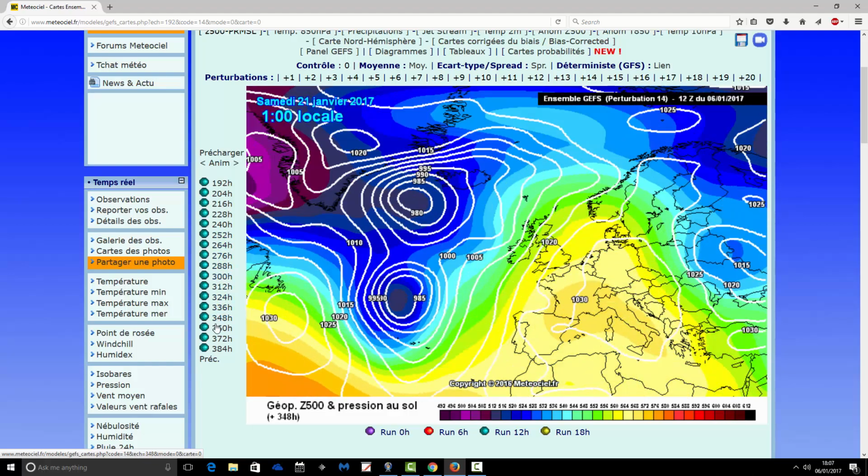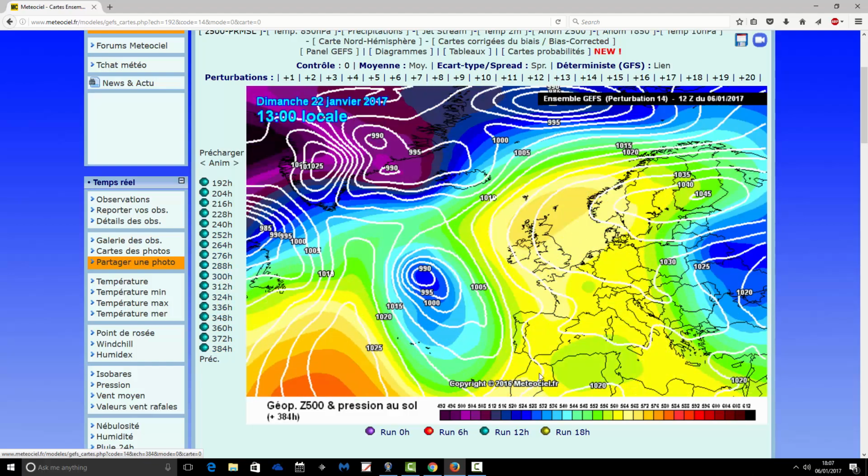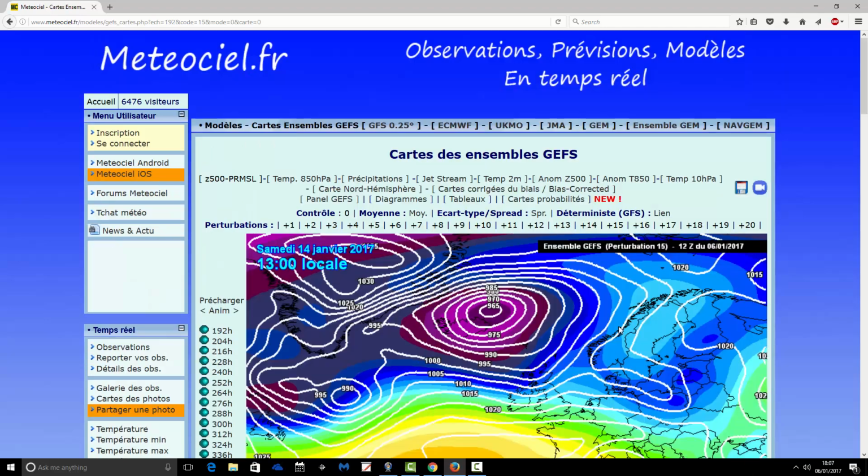And then the winds go into the southwest again here as we're running through towards the second half of the month. We end up on the 22nd of January with a lot of high pressure dominating, and the winds trying to get round into the east as well.